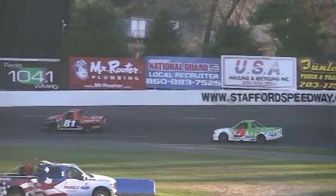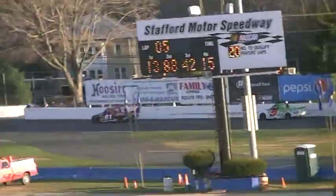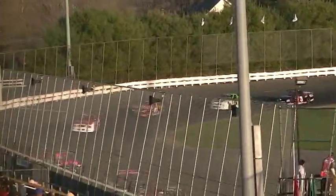The 13 still holding down the lead. That is Teddy Christopher. Roger Turbush is trying to figure out how to get by that number 13, but Teddy can sure make that ride wide, that's for sure. Third spot goes to the 42, Frankie Dumicic Jr. It's single file racing.